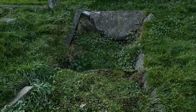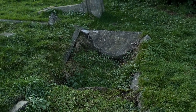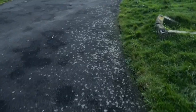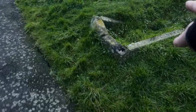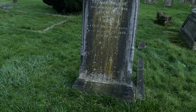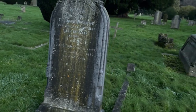That's probably well over 100 years old, that grave. It doesn't look great. And this, look at this one here. Nature has not been kind to this cemetery. Let's move away from that bit, because I don't like that baby. Well, this is an old one, 1886. And it's 62, so that's a good age for that decade, isn't it?